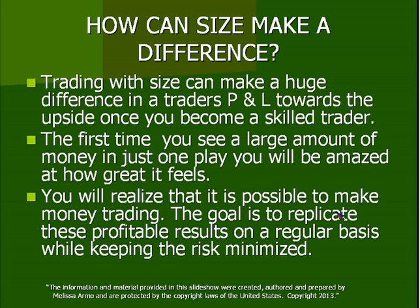Because obviously, if we traded size on every single thing we did and we weren't a skilled trader, it would be a nightmare. And I think that's why people shy away from size, because they don't have enough confidence and conviction in themselves or the trade or the strategy that they're doing. But you have got to get that, okay? Because this is how you're going to make money. Trading with size, doing something right.